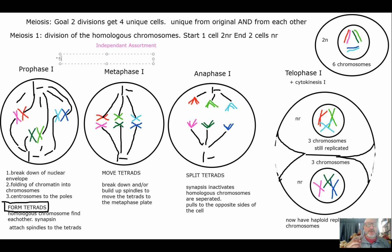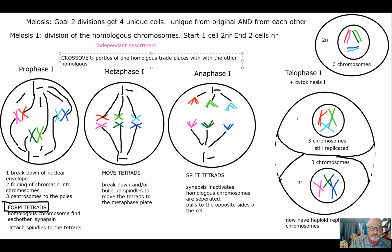During this time, the second process that occurs is this process called crossover. In crossover, what happens is portions of one homologous chromosome trade places with the other homologous chromosome. So while these tetrads are forming, while they're attaching to each other, what will happen is that, for instance, a piece of mom's will break off and attach to dad's. And a piece of dad's will then replace that same part on mom's.